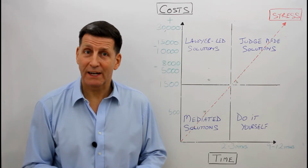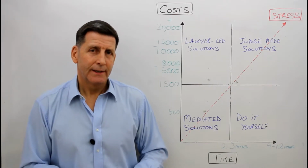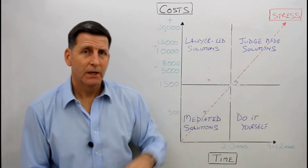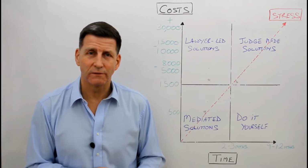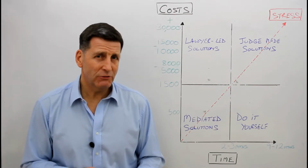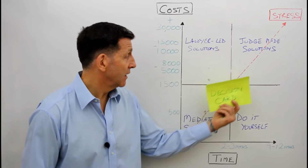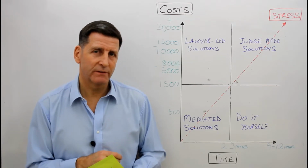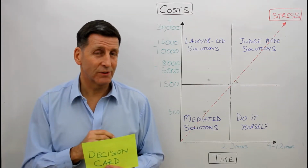No doubt you've spotted that obvious red line running through the centre of the grids. I'll come back to that red stress line in a moment. Now, assuming you want to keep that stress to a minimum, you want to keep your costs to a minimum, you don't want that whole process to take many months, you want to avoid court and be able to make your own decisions, but need enough professional support to ensure that you reach a fair outcome, where do you start? So let me introduce the decision card in my hand. This decision card can shift around the centre of the Compass model or grid, overlapping various process options as you consider whether and to what extent each process may need to play a part in your separation and divorce journey, and why, of course.